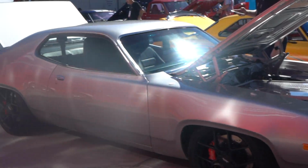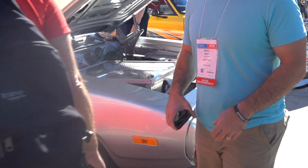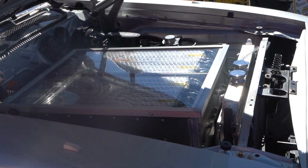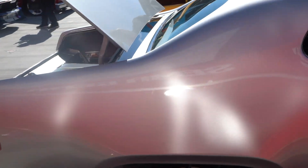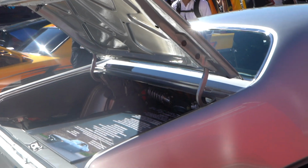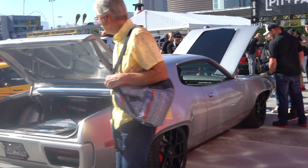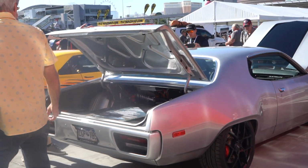Pretty sure this is a Plymouth Satellite, but it has been Tesla swapped. It's kind of weird not seeing an engine in there. It's got a cool suspension, but yeah, it seems like everything this year is shooting towards going electric. It's kind of disappointing, but I guess it's inevitable.